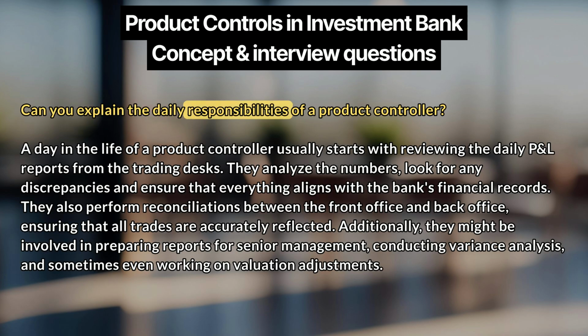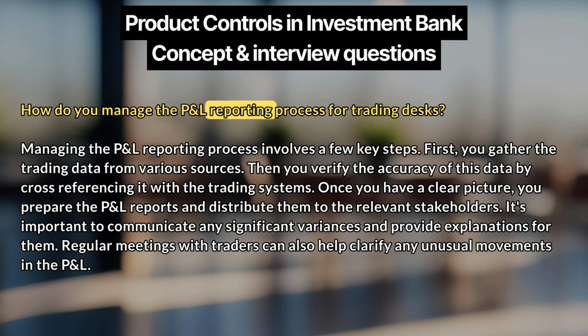Can you explain the daily responsibilities of a product controller? Absolutely. A day in the life of a product controller usually starts with reviewing the daily P&L reports from the trading desks. They analyze the numbers, look for any discrepancies, and ensure that everything aligns with the bank's financial records. They also perform reconciliations between the front office and back office, ensuring that all trades are accurately reflected. Additionally, they might be involved in preparing reports for senior management, conducting variance analysis, and sometimes even working on valuation adjustments.